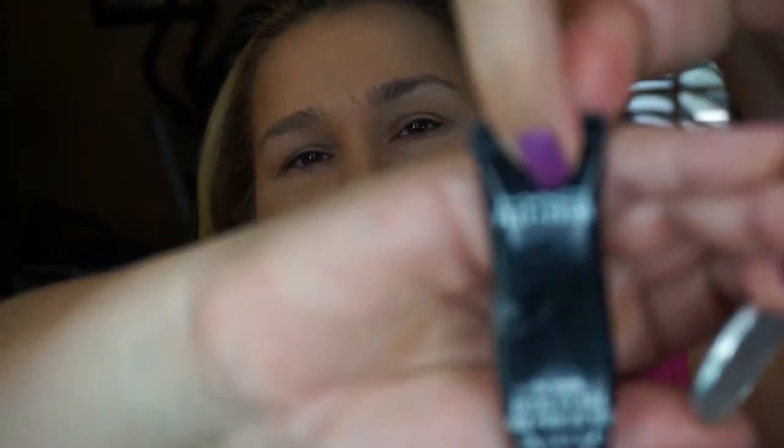Anyway, I'm gonna start with eyes. So my first thing, and I'm gonna actually put this on my eyes. I already primed my eyes with the MAC Prep and Prime, this little guy right here. And it works good. It's like 24-hour extended eyewear, and it does work really well.